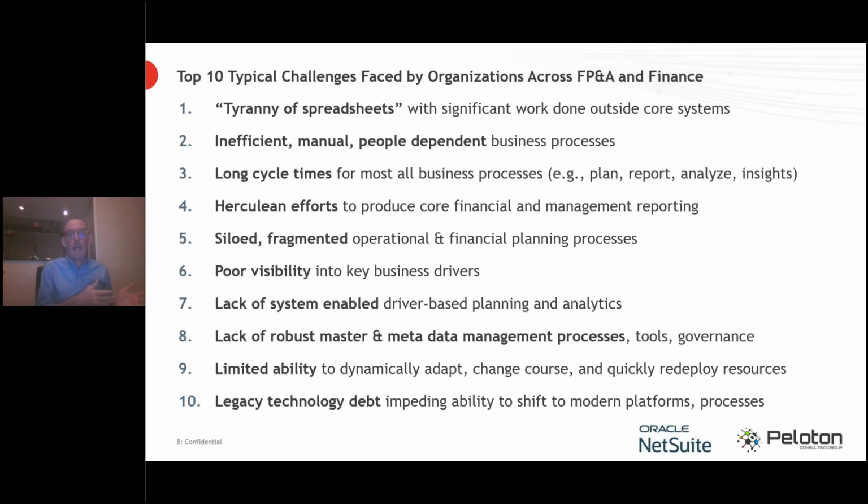Excel inherently is not bad, very, very powerful, but it serves certain things well and doesn't do other things well at all. There's so many considerations in play, hence the term tyranny of spreadsheets. Inefficient, manual, people-dependent processes. Many organizations are people-dependent. The Yodas or the Jedi Knights, they're the only ones who know how to navigate through the fog to get things done. And guess what? They're probably using Excel.